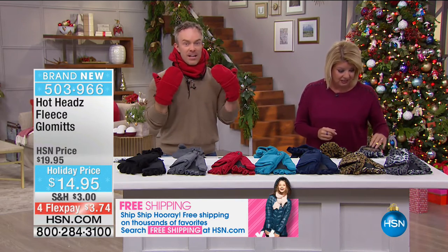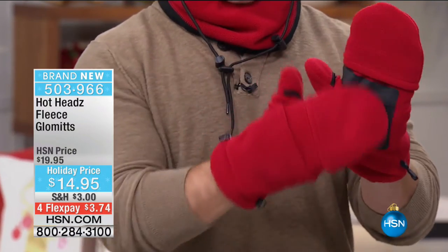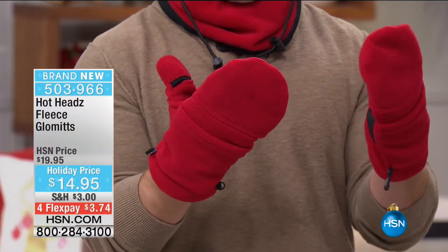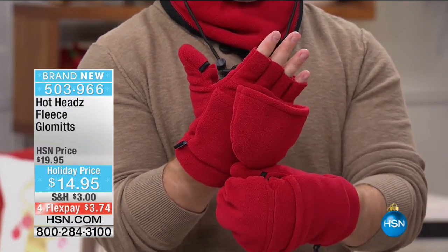The thing is, we've had hotheads here for years because they work. The glommet is going to be the exact same thing. You see, you have that nice texturized pad. When you need your fingers, which are nice and toasty in that mitten, you just peel back the layers. There's a pocket to tuck them into.